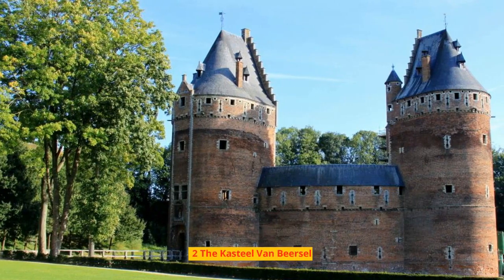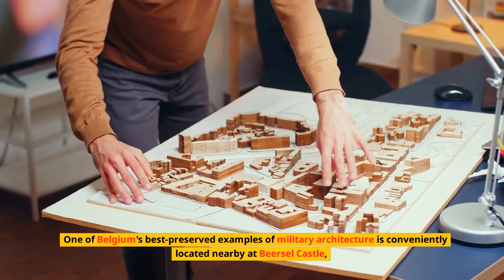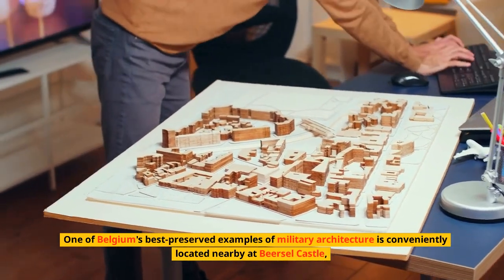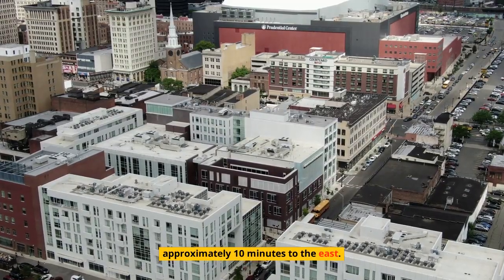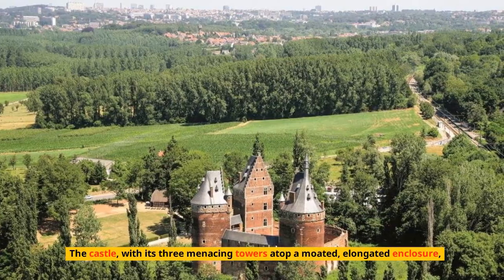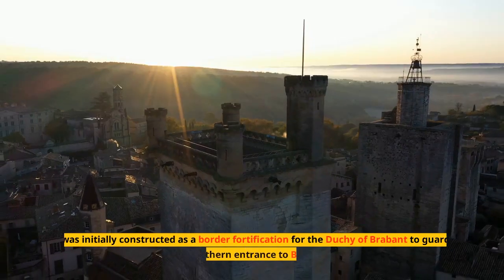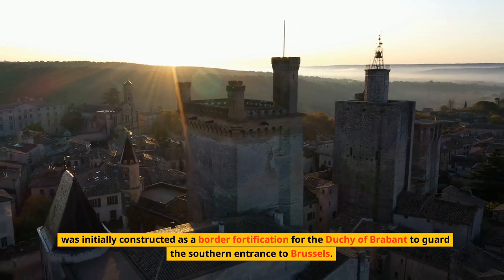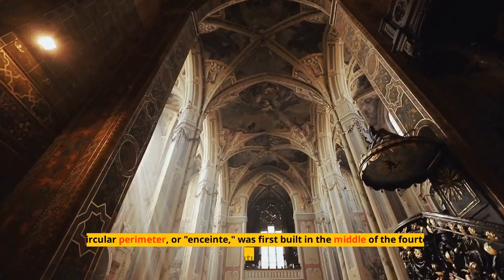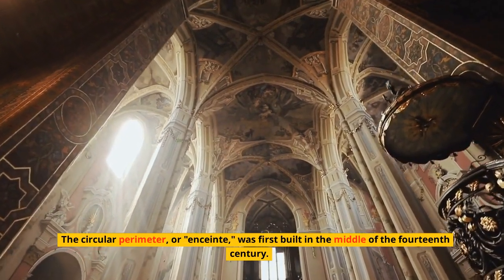2. The Kasteel van Beersel. One of Belgium's best preserved examples of military architecture is conveniently located nearby at Beersel Castle, approximately 10 minutes to the east. The castle, with its 3 menacing towers atop a moated, elongated enclosure, was initially constructed as a border fortification for the Duchy of Brabant to guard the southern entrance to Brussels. The circular perimeter, or enceinte, was first built in the middle of the 14th century.